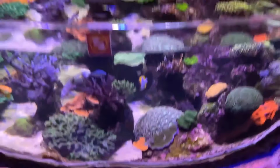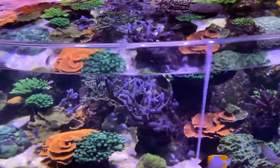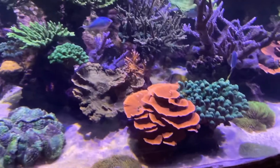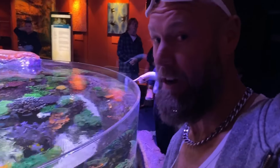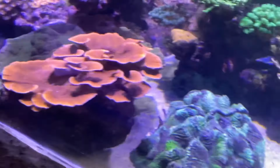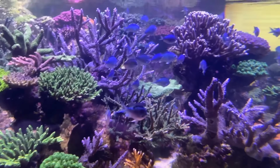So, what our saltwater pond's gonna look like one day, salty fan. How cool. Maybe we'll have a little bit less coral and a bit more fish. Maybe we'll have both. You can only dream, can't we, salty fam? Acromus.